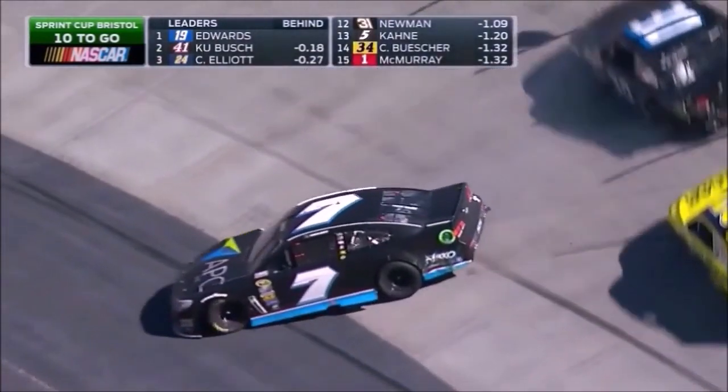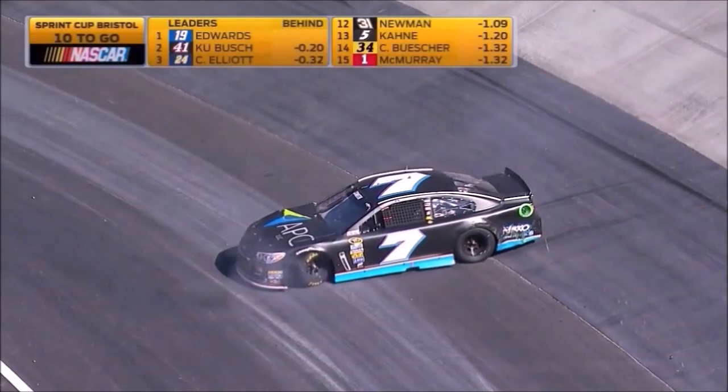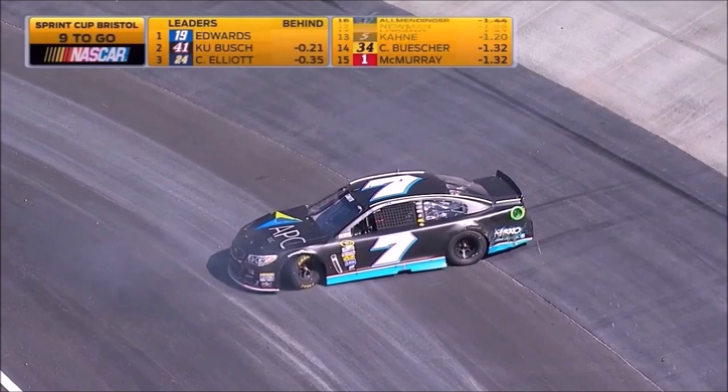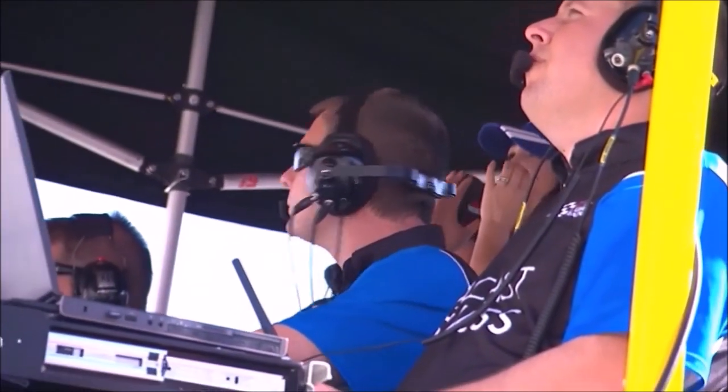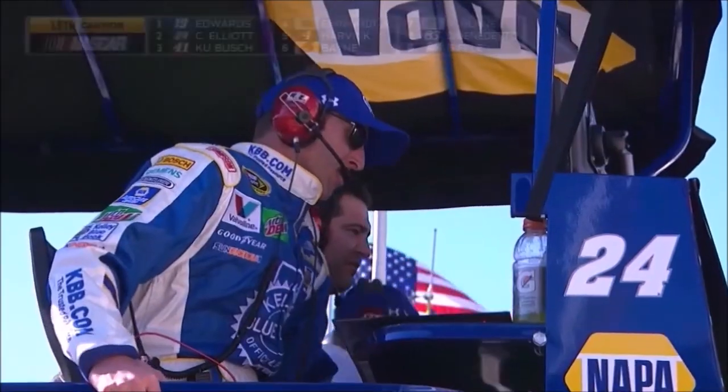Turn 3, Regan Smith. Hard into the wall. Caution. It's a double whammy for Chase Elliott because he was in second. Now he's in third.